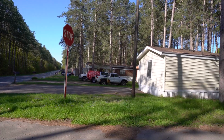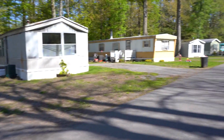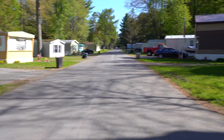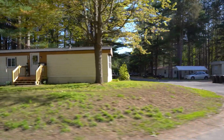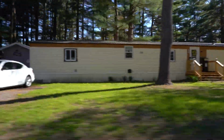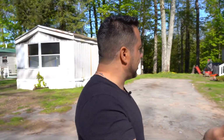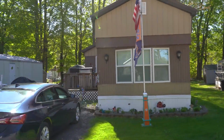It's a pretty nice park. I'm actually pleasantly surprised. It's got nice paved roads and everything looks pretty clean. For the most part, a lot of parks that have tenant-owned homes, depends on the owner, they can be pretty bad, right? They don't keep up with the park. They don't have any rules, things like that. But I'm walking around, and even though they're in a little bit older shape, a lot of the homes are actually really good. Like if you look on this side over here, it looks really nice, and it looks like an older home, right?